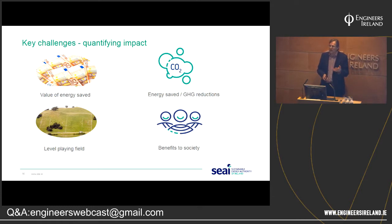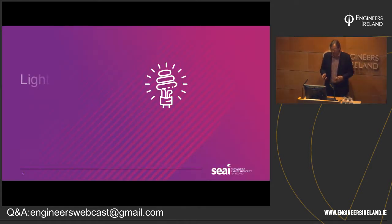But quantifying the impact of our work is another challenge for us, and I think it's one of the reasons why market surveillance sometimes gets a poor deal, because it's hard to quantify impact. And it's not done well. So we're seeking to do that, and we've commissioned consultants to help us. We've got some ideas around how we might better quantify our impact in future.